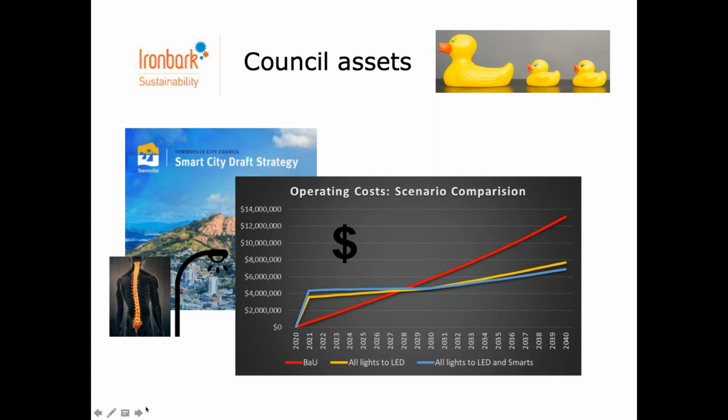What councils should be thinking about is essentially an LED plus smart control project can install and deliver an ongoing backbone for your smart city system. So although there's a business case here, you shouldn't just be looking at the LED and the energy savings outcome. You should be thinking about those broader smart city outcomes.